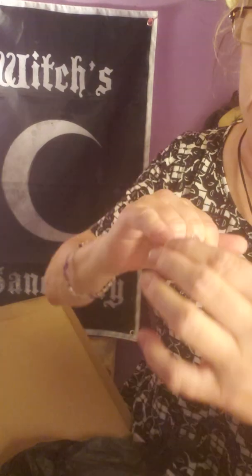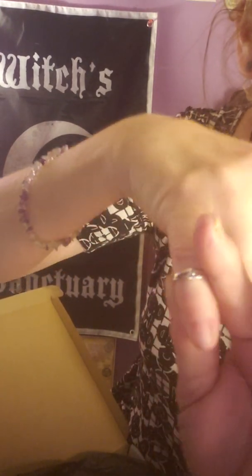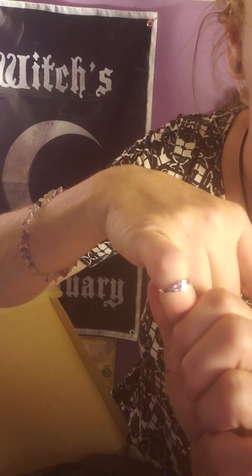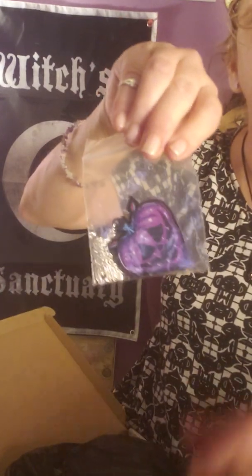It's a little tiny ring with a triquetra on it. I don't know if you guys can see that. Let me see. It looks like it's probably a midi ring or a toe ring. Can you see the triquetra? Right there. I hope you can anyway. It's a cute little midi ring. Oh, and there's still another package.